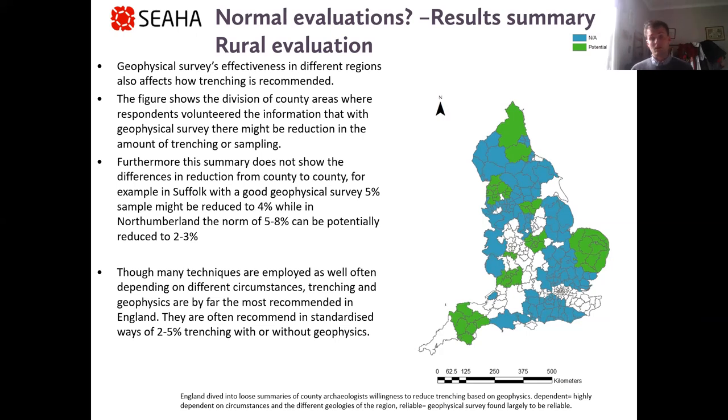But actually, this wasn't a question I asked. So this is, you know, perhaps quite a biased figure I'm showing you, but not everybody felt the need to respond in this way. But what I want to basically show through this sequence of figures is that there is a variation in practice across England. And if we have a variation in practice, that's quite key, because our historic environment record is effectively informed by the conclusions of our evaluations.